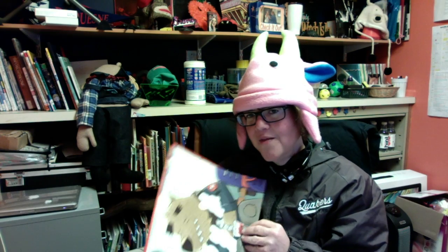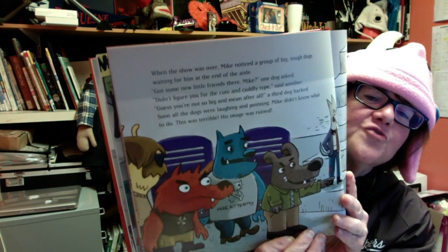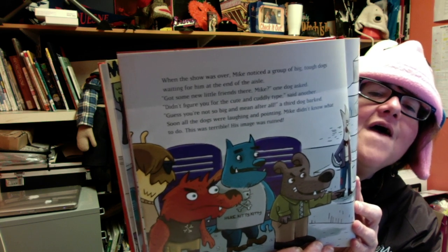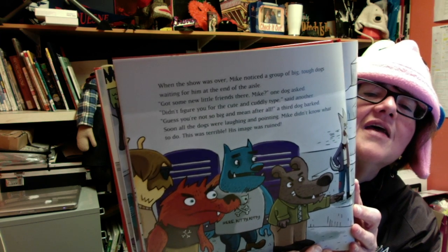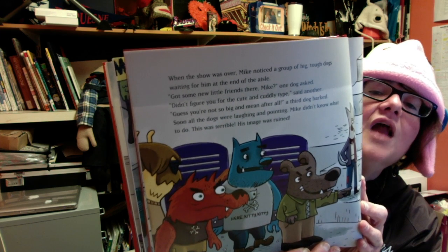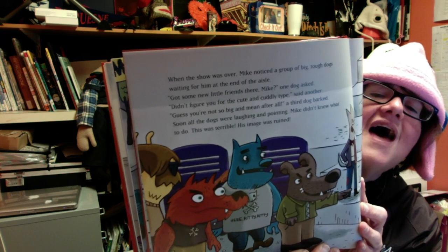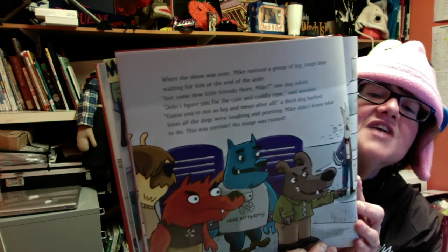Well, when the monster truck show was over, there were 4 mean dogs waiting at the end of the aisle for Big Mean Mike. Hey, got some new little friends there, Mike, one dog said. Didn't figure you for the cute and cuddly type, said another. I guess you're not so big and mean after all, said the third dog. Soon all the dogs were laughing and pointing, and Mike didn't know what to do. It was terrible. His image was ruined.